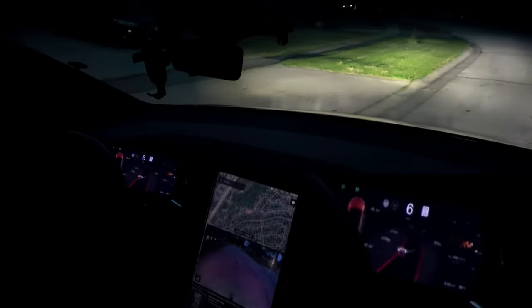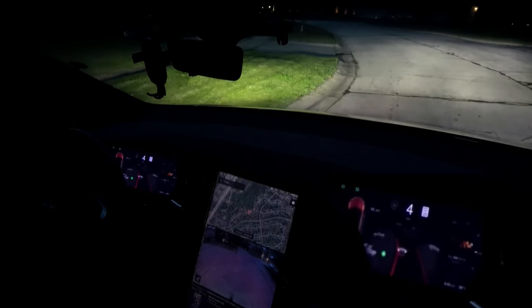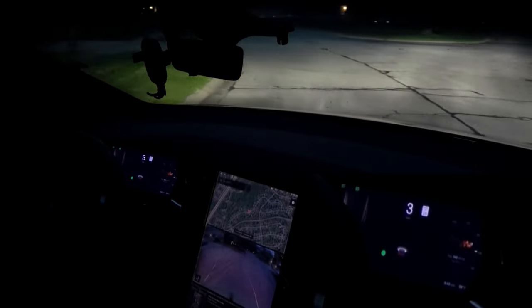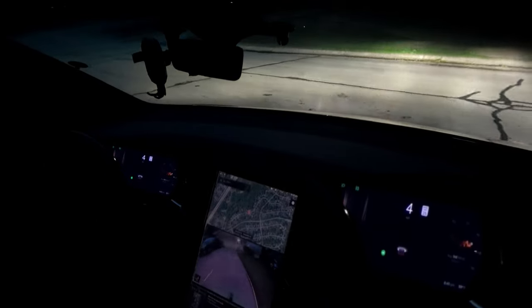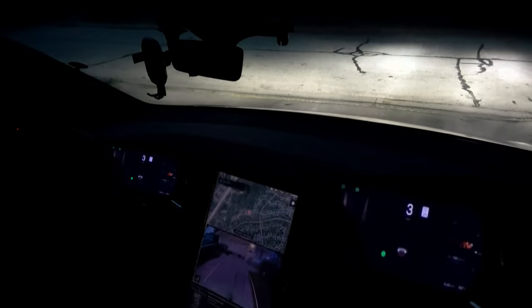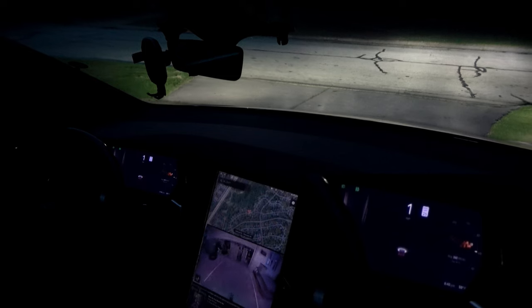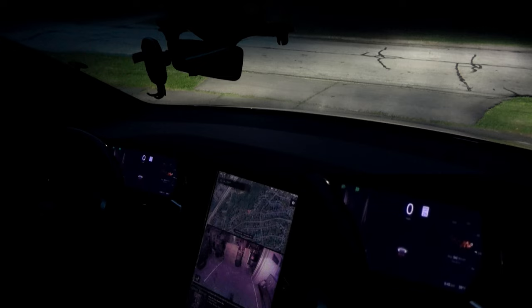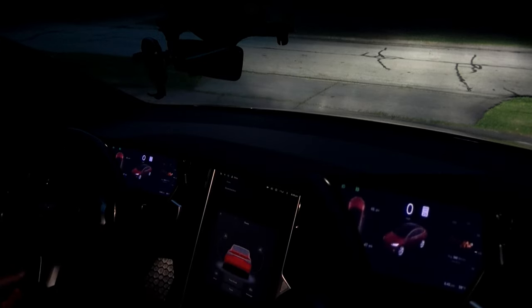Let's see if we can get Tesla Vision parking to park us. Figured why not give it a try. I haven't tried it before. Nope. No go. Now just arrived home.